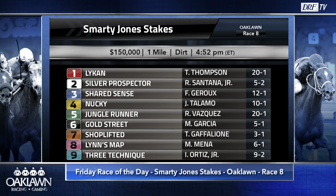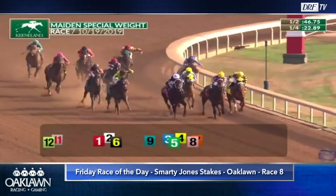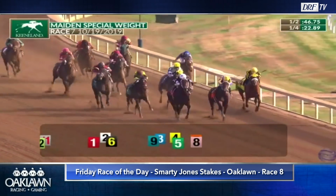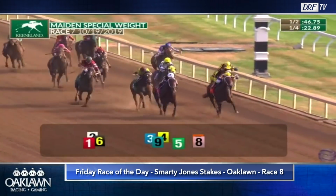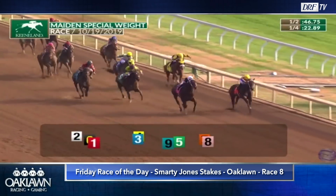Number 6 is Gold Street, never out of the exacta from 4 starts on the dirt. We're going to go back to his race at Keeneland, 3 starts back, where he finishes second in the faster division of 6 furlong maiden special weights. He is on the lead in this spot. He's going to end up getting headed.